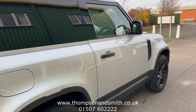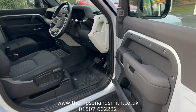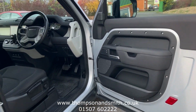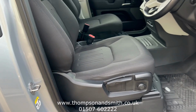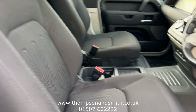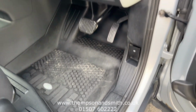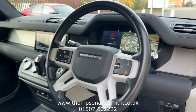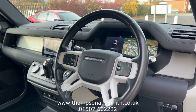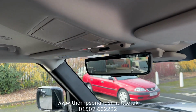That's the D200 6-cylinder automatic. Okay, again, condition's lovely. Seats are in great condition, cloth upholstery and the hardware and rubber floor mats. So we've got cold climate packs, we've got a leather steering wheel, heated steering wheel, leather gear lever. We've got the Clearsight rear view mirror.